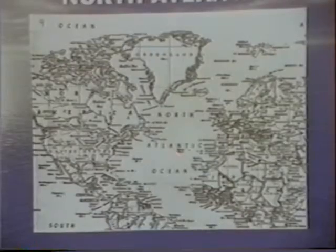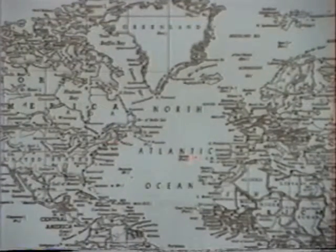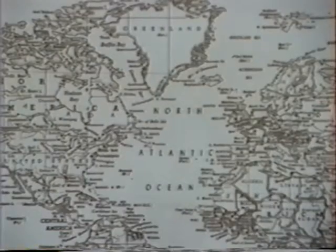See right here? That's the Azores. So we had to go from here and land up to here, and we did that based on celestial. We didn't have all the things that they have nowadays.